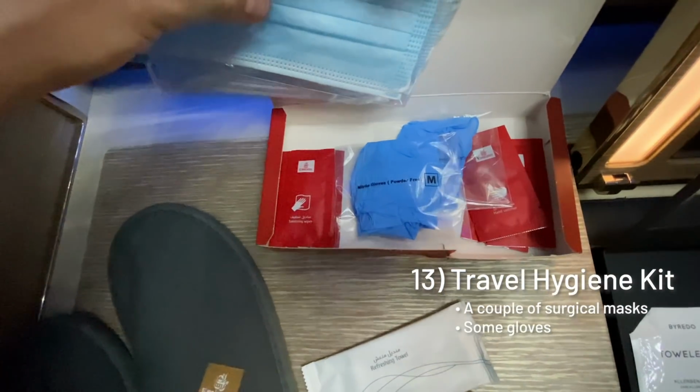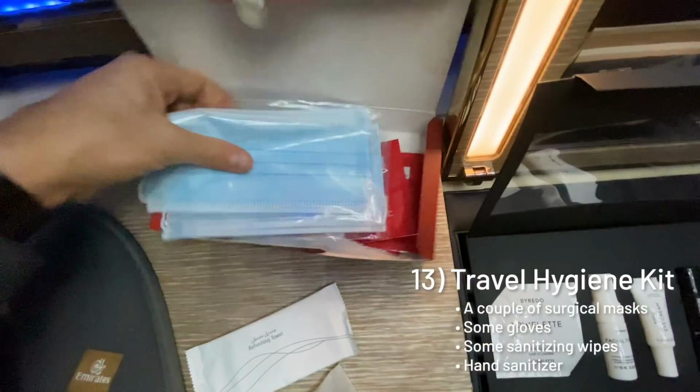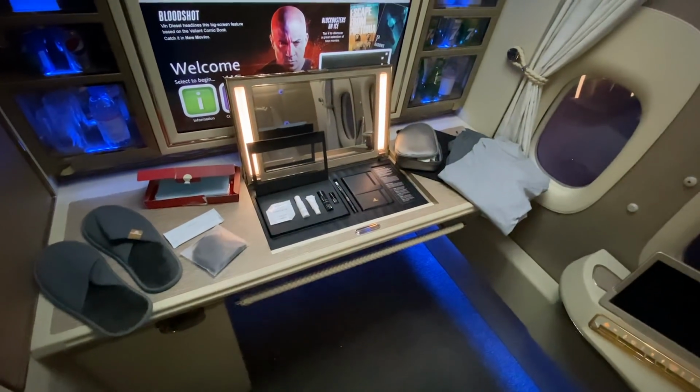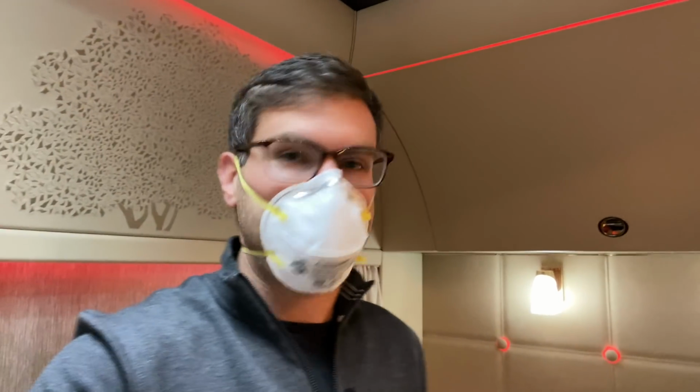Then we've got some gloves, some sanitizing wipes, and hand sanitizer as well. So all of this stuff comes in your first class suite. Now, Emirates requires that all passengers wear masks the entire flight with the exception of eating and drinking. And so I plan to take mine off for maybe 30 to 45 minutes during the flight to just eat and drink as necessary. Otherwise, I'm going to be wearing a mask.